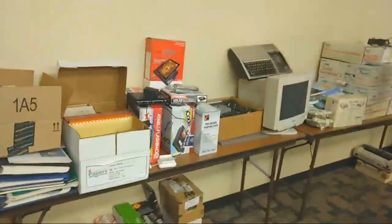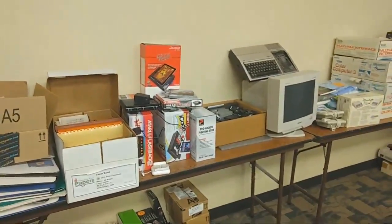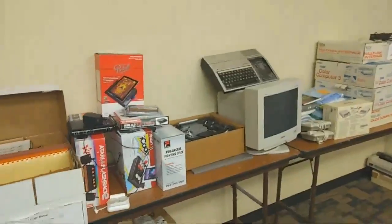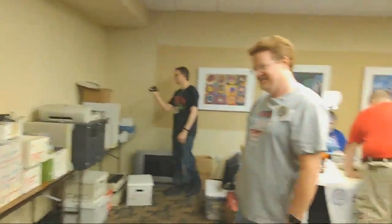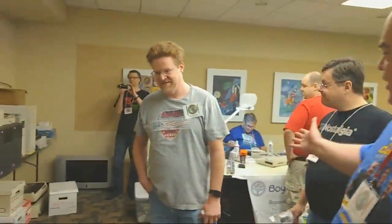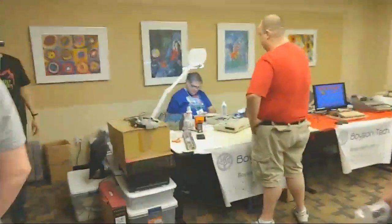We have the loot for the upcoming nickel minimum bid auction. We've given up on the no minimum bid. Nickel minimum bid. Quite a bit of stuff here. And then moving on to start the tour of the booths.